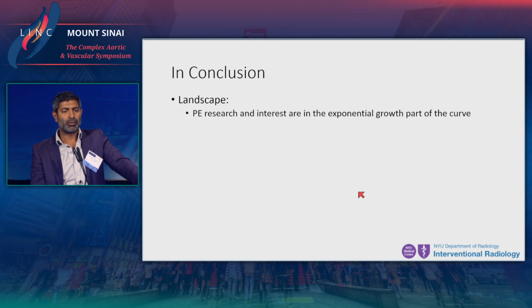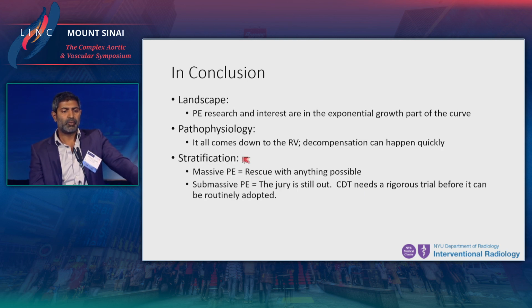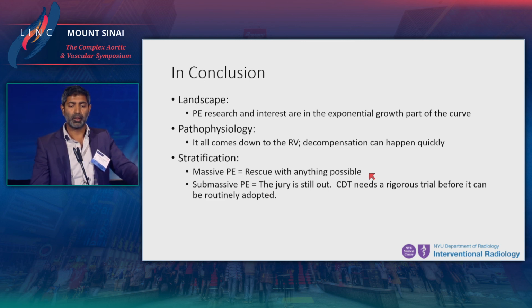PE research and interest are in the exponential growth part. It all comes down to the RV. Massive PE, rescue with anything possible, and I think for submassive PE, we still don't have adequate data to know what to do routinely other than anticoagulation.